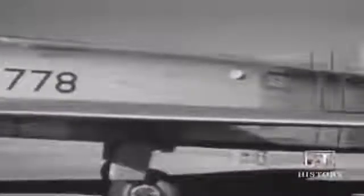In 1953, the North American YF-100 became the first jet fighter to break the sound barrier in level flight. It was powered by the highly successful and versatile J-57 jet engine made by Pratt & Whitney, which had become the second U.S. manufacturer of jet engines along with General Electric.